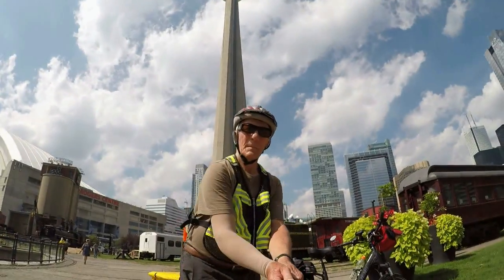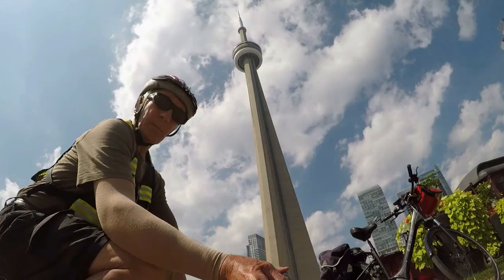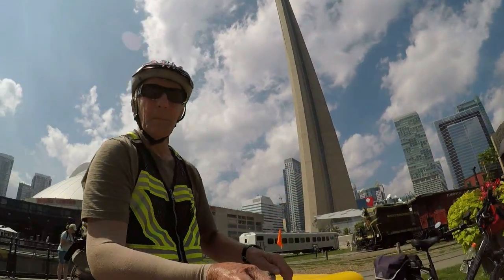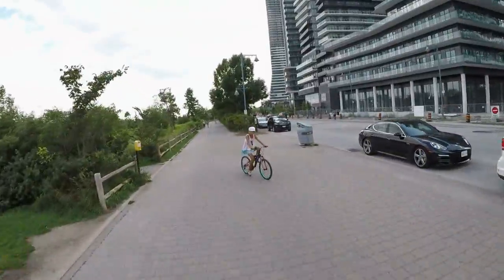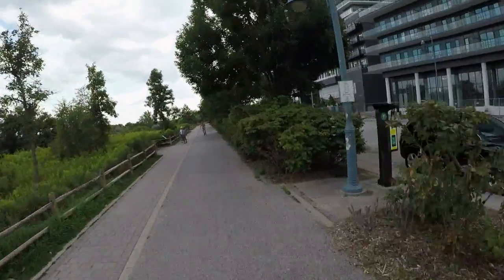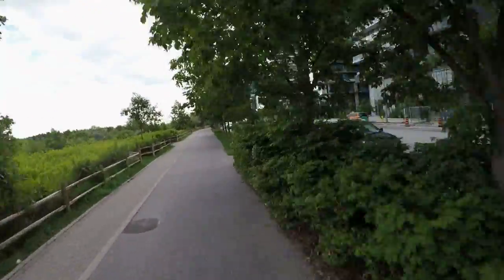And I've reached the CN Tower at last. And here is me making a selfie of myself and the tower. And onwards to Mississauga.